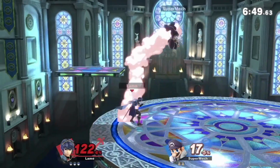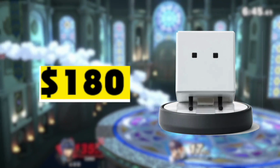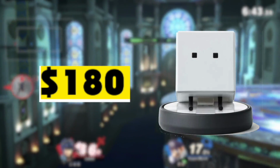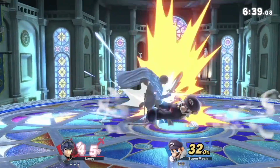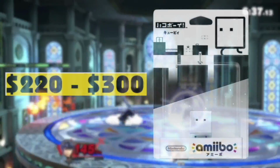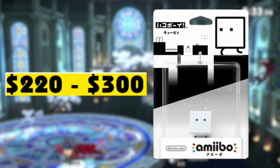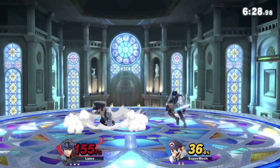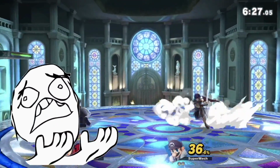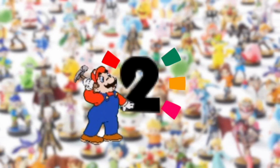Okay, all insults toward this poor thing aside, this thing holds an average pricing of a whopping $180 for just the figure itself, which outside the package is more expensive than all of the prior amiibo on this list sealed. Now speaking of being sealed, this thing goes for between $220 to over $300 inside the packaging. This makes this amiibo the most expensive amiibo ever released to the market. Why is this thing so expensive? You know, never mind, let's move on.